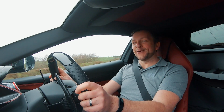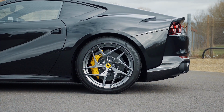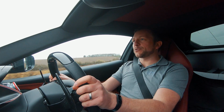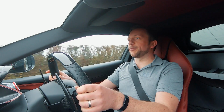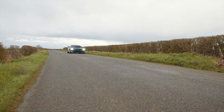£87,000 worth of options on this car. That's an F430 in options. It's got the better sound system, it's got the other screen for the passenger. You know what, actually, I've got the spec sheet. I'm going to pull over. Let me pull over and go through these with you. There's some insane figures.